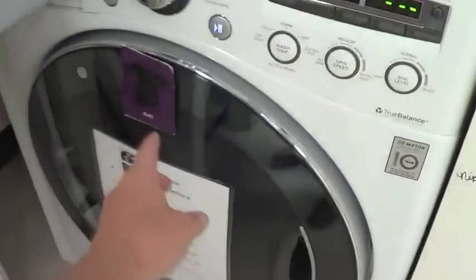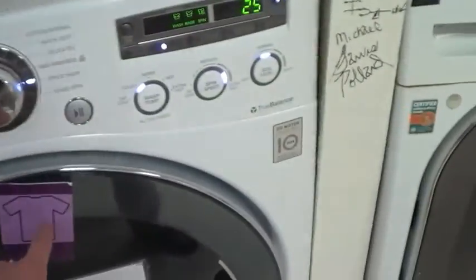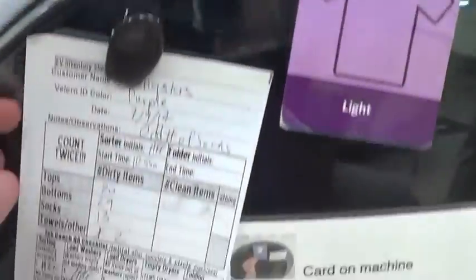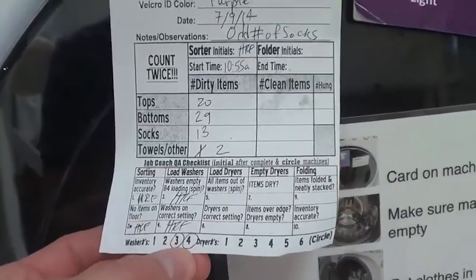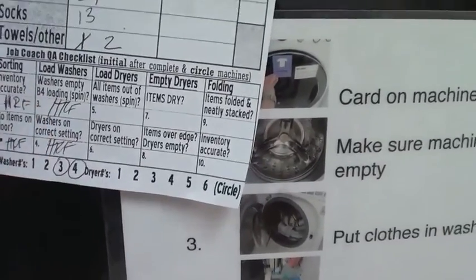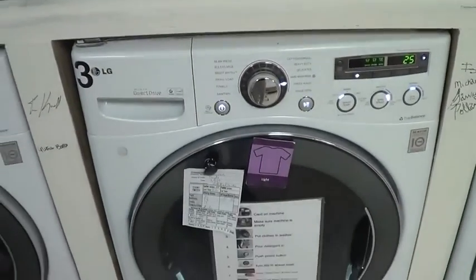And as you can see, this machine is the purple dark clothes. This machine is the purple light clothes. That goes with this bag hanging on purple. So everything stays together. We know what goes with what. And the inventory sheet just gets clipped right onto the machine so it follows the bag. We circle that the clothes went into washers 3 and 4. And this question here, were the washers empty before loading? And are the washers on the correct setting? Two simple questions for the job coach to initial and just say yes.